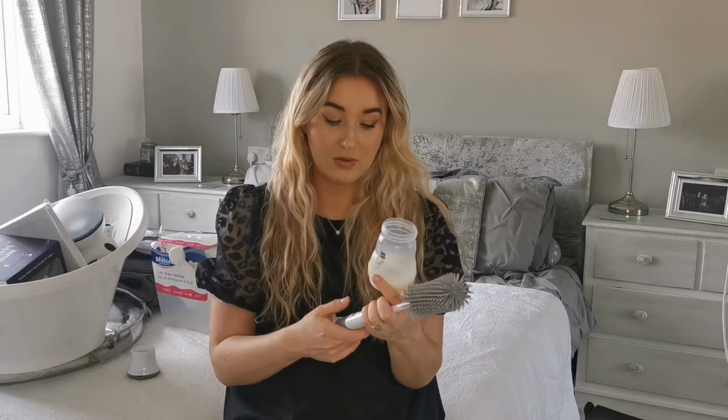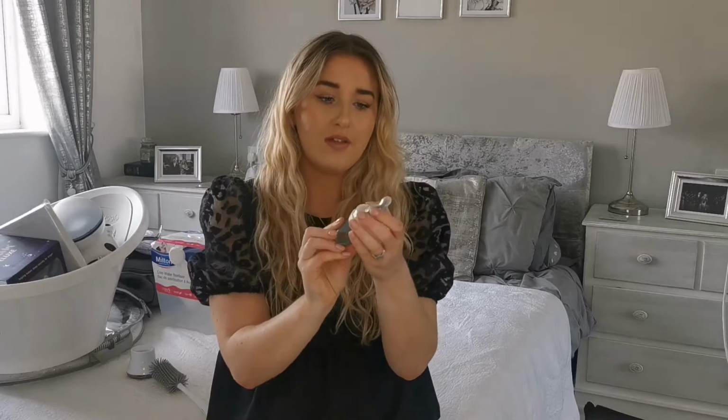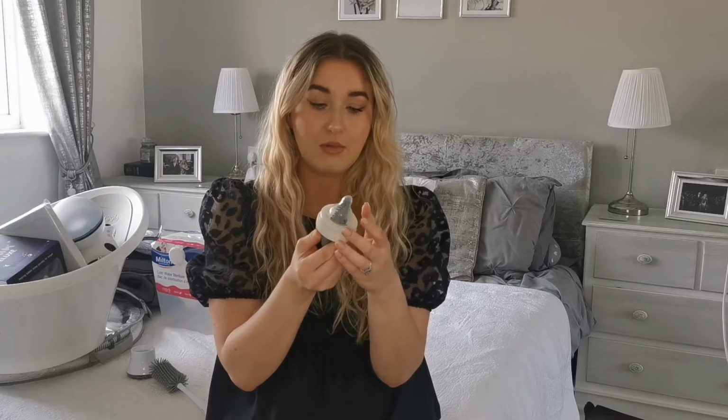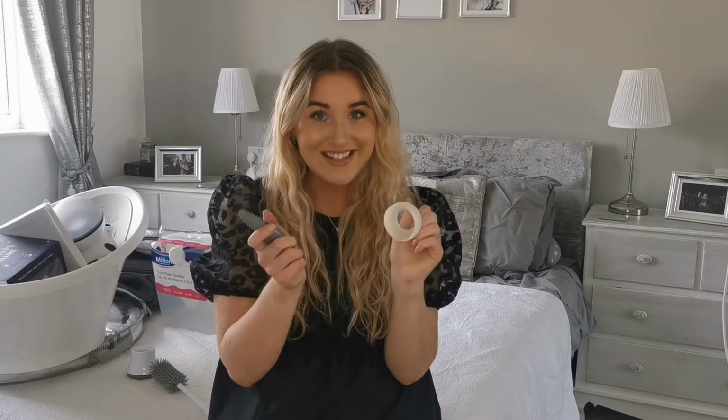It is really nice, and it also has this bit on the bottom here which you pull, and this is then a smaller part for the teat, so that really gets in there and cleans the teat properly, because that's where you can get formula and powder and things stuck in those bits, so it's really handy to have that.